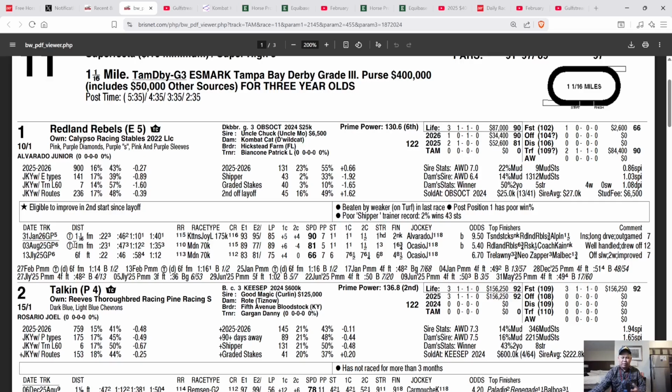And I think no one is going to bet this horse because his last two races came on turf. So the value will be there. I'm going to rank him second or third in my conclusion. Redland Rebels is my upset special for this race. Let's talk about the others.